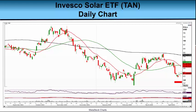It is stocks, but it's not in the typical norm of things. Invesco Solar ETF has international holdings. Top holdings include Enphase, SolarEdge, First Solar, and Sunrun. Now, it made a recent high back here in 2021, in October, November. On October 21st, it made a high at $101 and 58 cents, right here.